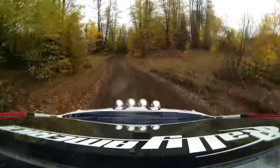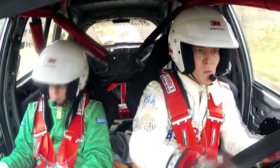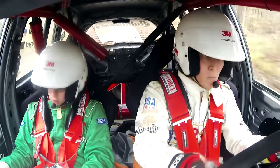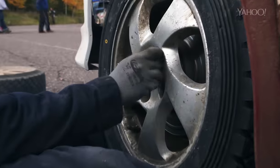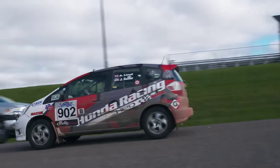With conditions having improved and a day of experience under my belt, we were clawing back time with every stage. I was more comfortable in the car, making fewer mistakes and generally feeling a bit more like a rally driver. Back at service, the times came in. We were now in the lead by 3 minutes and we were pulling away by over a minute per stage. All we had to do now was keep it clean.